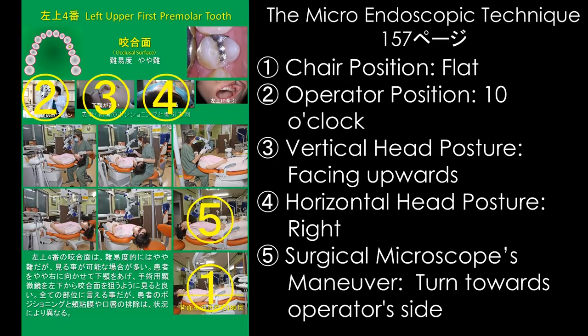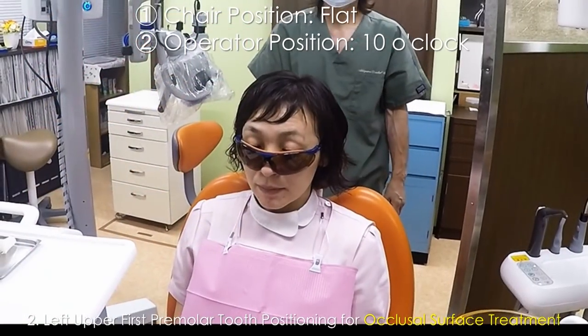Vertical head posture, facing upwards. Horizontal head posture, right. Surgical microscope's maneuver: turn towards operator's side.